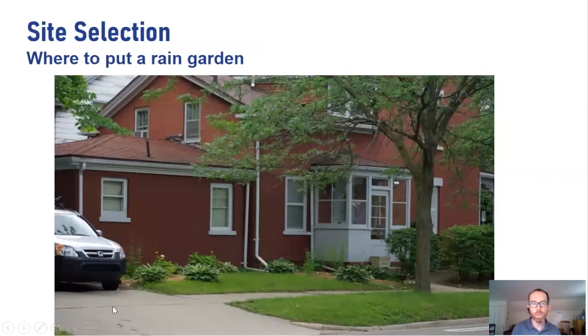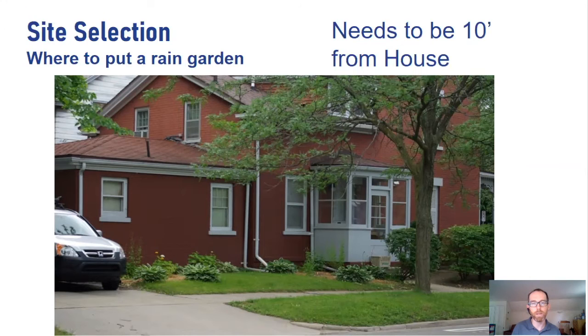All right, next example. What about this home here? Is there space here for a rain garden that's going to work? Type it into your chat box. What do you think? Is there space here for a rain garden? What are the obstacles that we're dealing with here?